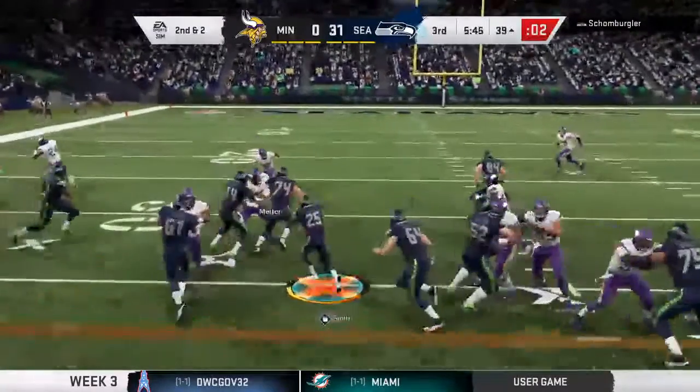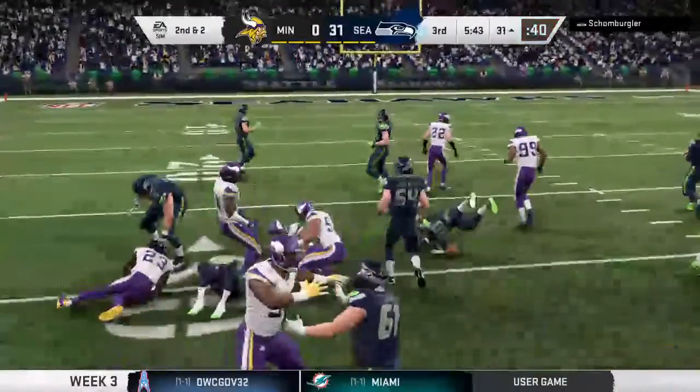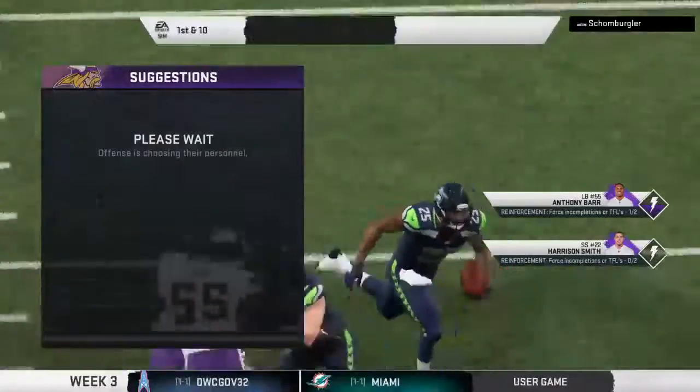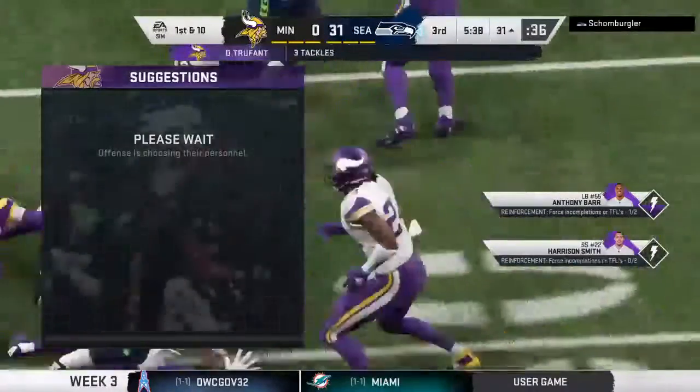A give to Smith out of the gun. And this time not quite to the 30. It'll be down at the 31-yard line. That one, a first down pickup of 8.